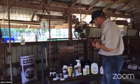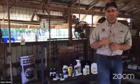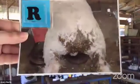It's another problem that we often see in our lambs, and I get lots of questions on this one, is scours. Okay? So, Dottie, let's ask a question. What are lambs?